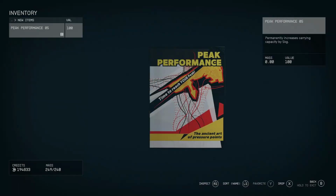Stat magazines are no strangers inside of Bethesda games, and I want to focus on the Peak Performance magazines because, much like Crick's journals, they are some of the best magazines you can get while playing this game. So I'm going to quickly show you all 5 of these different locations. Let's get into it.